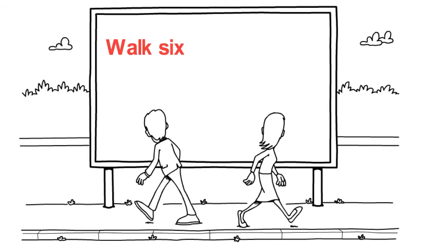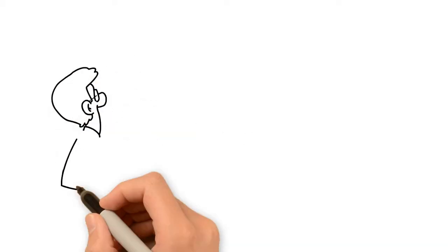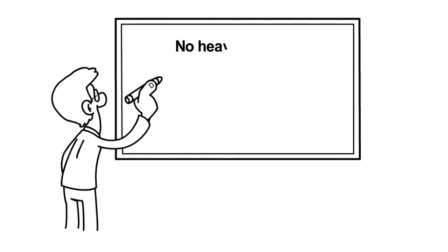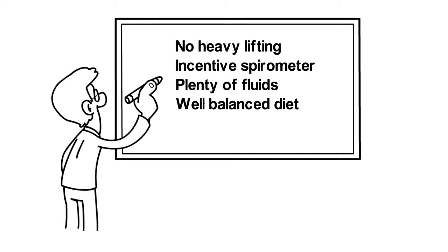Walk a little more each day. Minimally walk 6 times a day at 10-minute intervals. Do not lift anything heavier than a gallon of milk, about 5 pounds. Continue the use of your incentive spirometer and follow instructions given to you in the hospital. Drink plenty of fluids. Eat a well-balanced diet to prevent constipation. Do not take any laxatives unless instructed by your doctor.